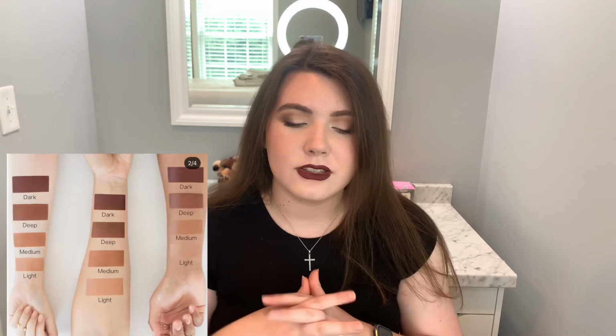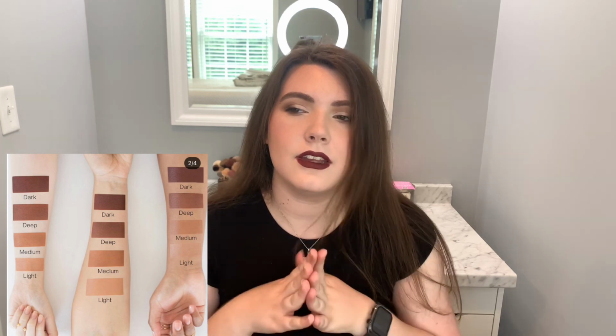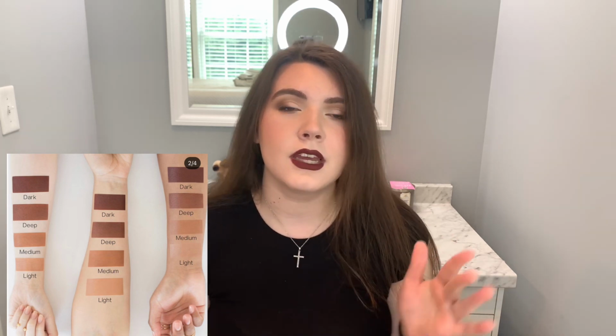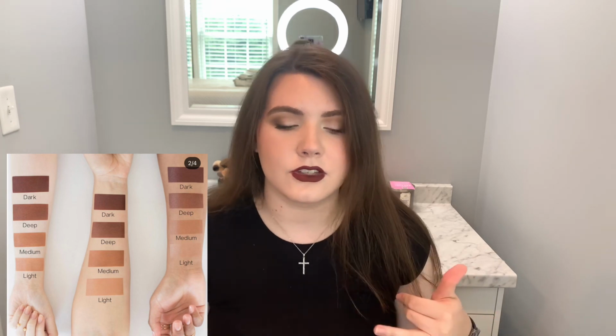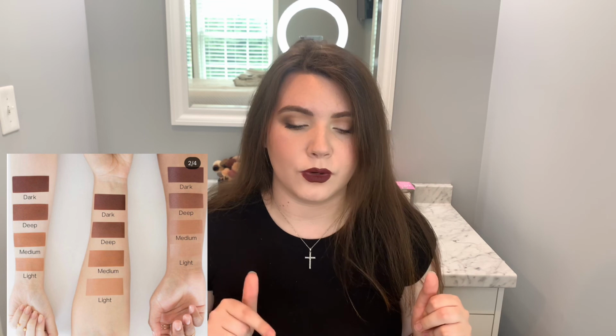But yeah, I do think they have a decent shade range. I still wish there was more than 4, because even if you have a pretty good range from light to deep, you still need a good shade range, because I truly don't know if the lightest shade is going to work for me.